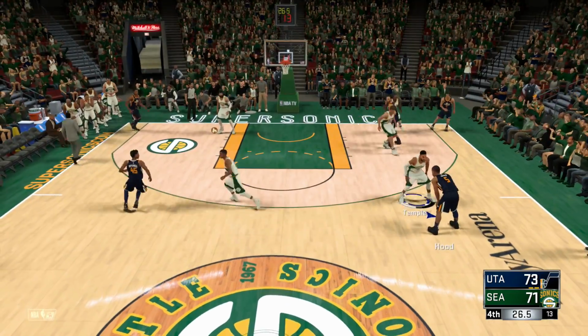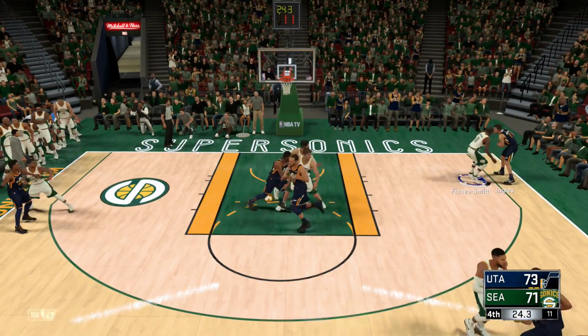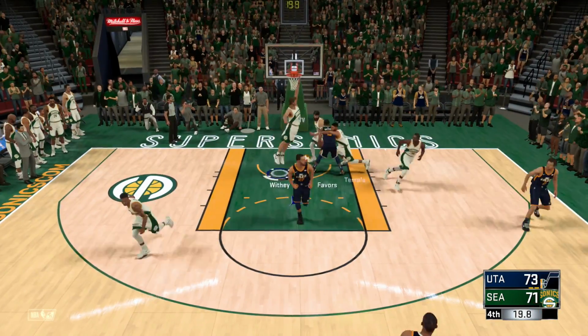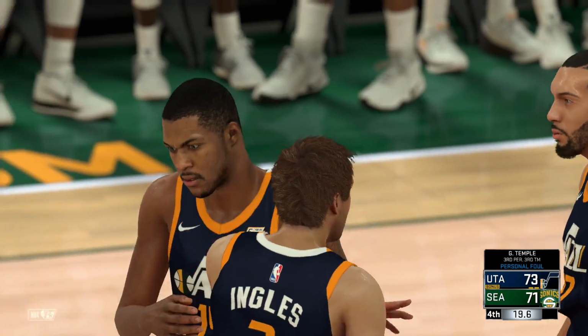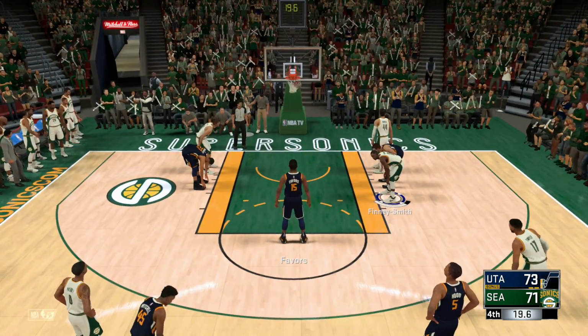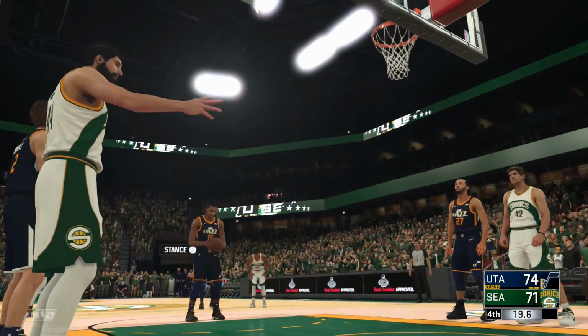Mitchell kicks to Hood. 23 seconds left to play here in the fourth. And so they choose to intentionally foul. Honestly, just doing what they have to in order to get the basketball back. Good on the first, and that makes it a three-point lead.